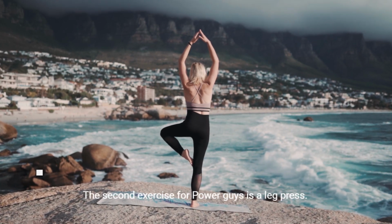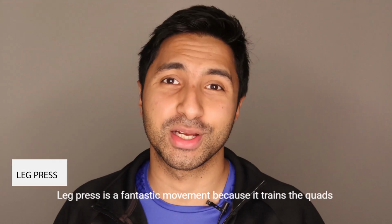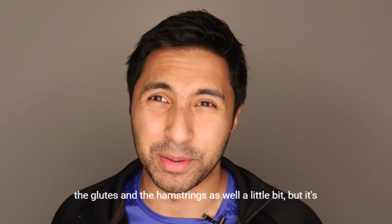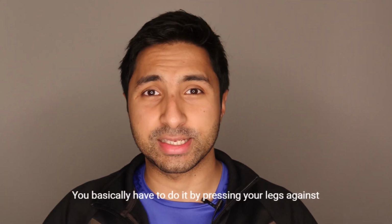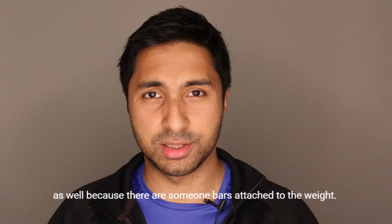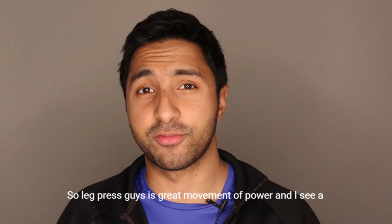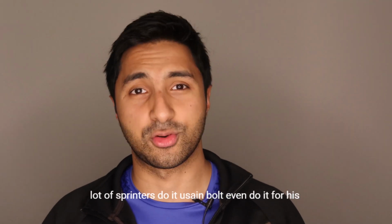The second exercise for power, guys, is a leg press. Leg press is a fantastic movement because it trains the quads, the glutes, and the hamstrings a little bit as well. You basically have to do it by pressing your legs against the weight. It's quite a safe movement if you know how to do it safely, because there are some bars attached to the weight. So leg press, guys, is a great movement for power, and I see a lot of sprinters do it. I've seen Usain Bolt even do it for his training, guys.